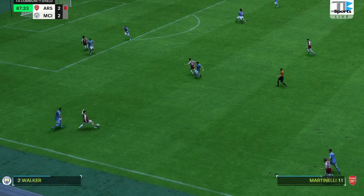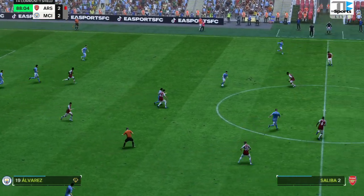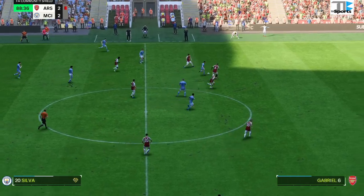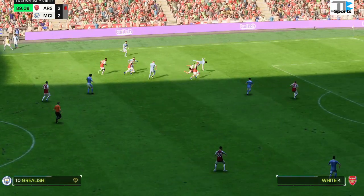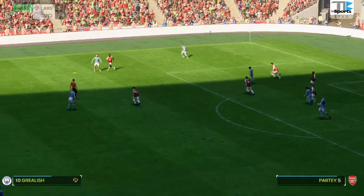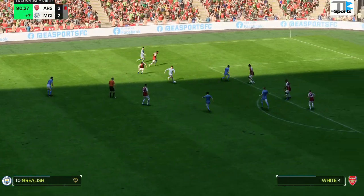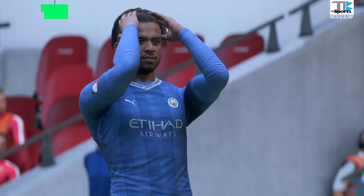Here's Martinelli for Arsenal. Gifted the ball, but not a good ball over the top, mind you. Here's Alvarez. Silva. Oh, it's escaped his challenge. Now this could be a problem. And still City have it. Grabio with a cross. Grealish is up there. And Grealish again. Good try and over the top.